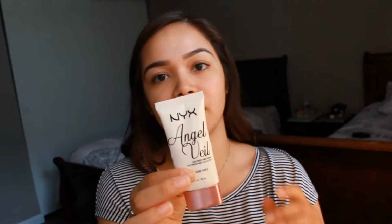Okay, so now I'm gonna go in with some primer. I use the NYX Angel Veil. I like this a lot. The only thing I've noticed about primer is that it makes my face really dry sometimes. So I only do it in the areas that I'm typically oily. Right here my skin is usually super dry, and around here it's super dry. So I just put it around here and here for my oily areas. Oh, and right here on my forehead.